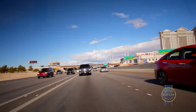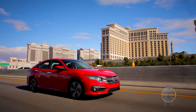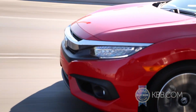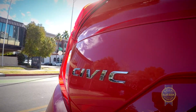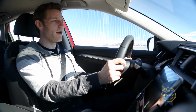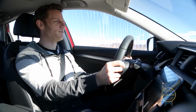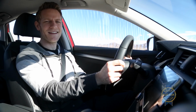In another step towards the inevitable future of automated driving, the Civic can also be had with Honda Sensing, a suite of active safety features that includes lane keep assist, adaptive cruise control, forward collision warning, and the extremely helpful sounding road departure mitigation. As a safety net, Honda Sensing works really well, gently steering the car back into its lane or warning of impending danger ahead during brief moments of inattention. I guess another solution might be to actually pay attention, but who does that these days?